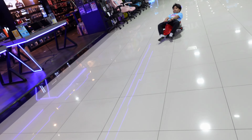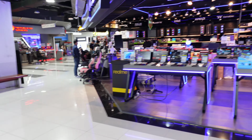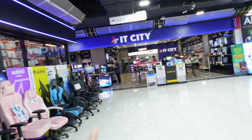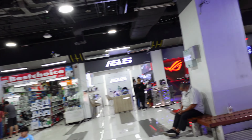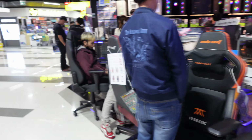As I told you, this is the mall for tech people. If you want to buy any tech related stuff, you can come here. This is the laptop section, so you can get a lot of laptops and everything here. See, ITCT, and they have Asus. Gaming chair.